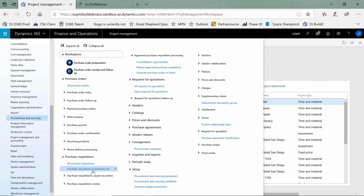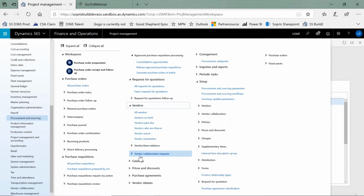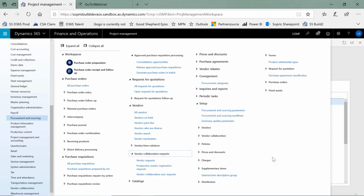Some of the additional unique features you'll see here is that we fully support requests for quotes. Requests for quotes allow us to post those requests out by electronic means to a vendor, and the vendors are able to use vendor collaboration, which allows them to go right into the website and indicate their bid for that request for quote you've submitted. If they are not using the portal, they can simply email it in to you.